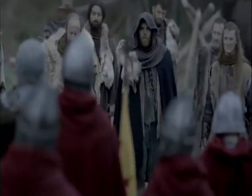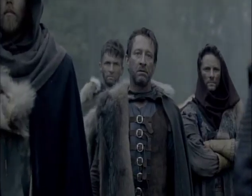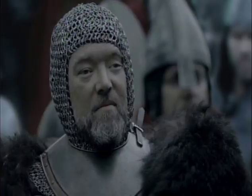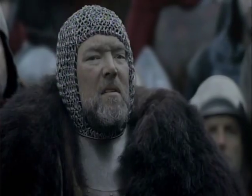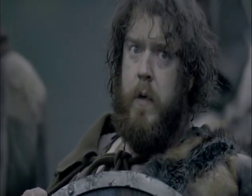Who amongst you goes by the name Fenwick? Tell me, and the rest of you will be spared. I am Fenwick. I am Fenwick. I am Fenwick. Hey, Fenwick, you seen my shield? This has got vertical stripes on it. Mine had horizontal.